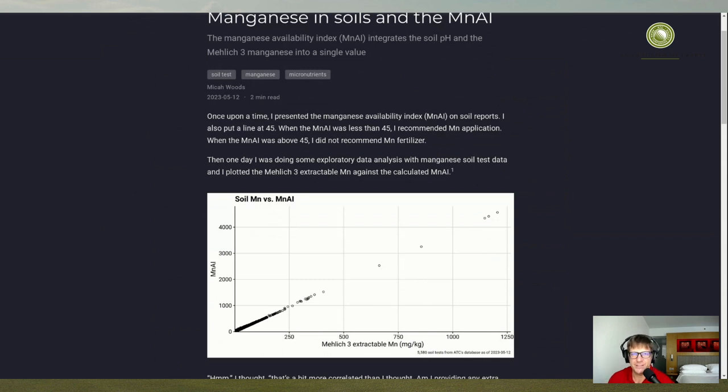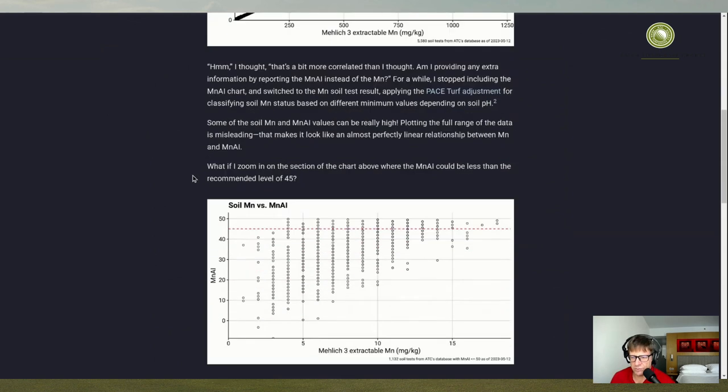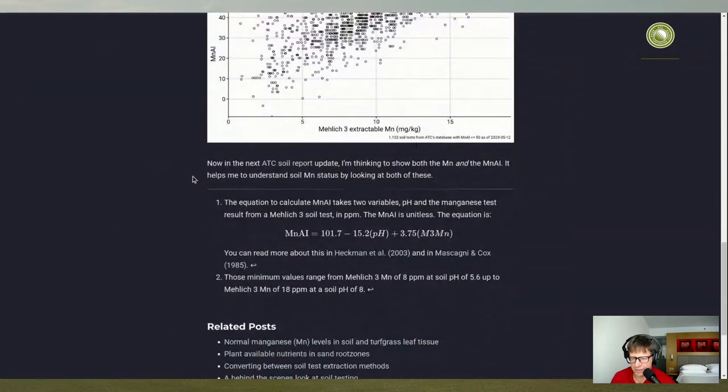But manganese availability is affected not only by how much manganese is in the soil, but also by what the soil pH is. And there's an availability index for manganese, which I abbreviate as MN, MN being the chemical abbreviation for manganese. It's MNAI, AI being availability index. This was developed in the 1980s. I downloaded the original paper. It was Mascagni and Cox in 1985. I put a link to that original paper.